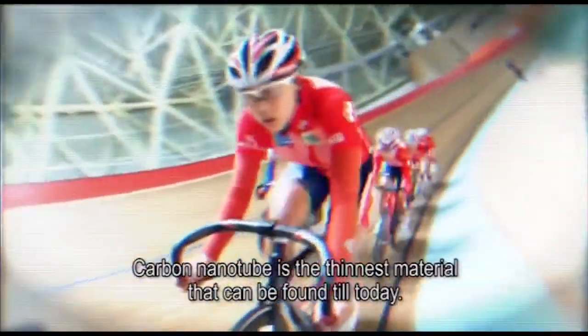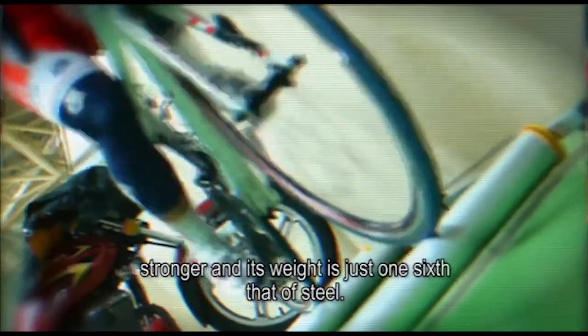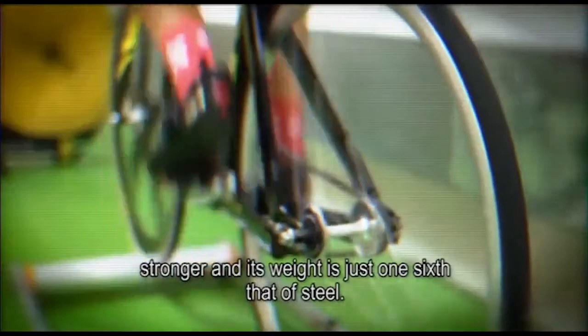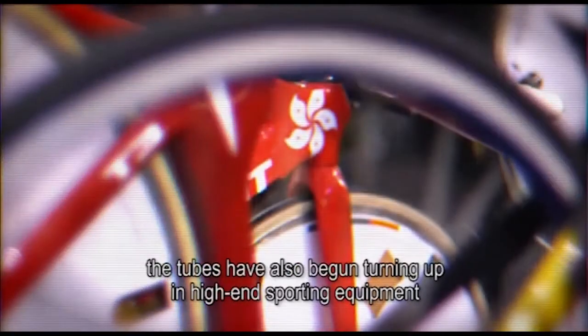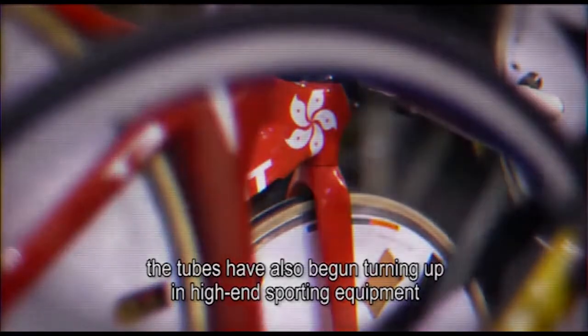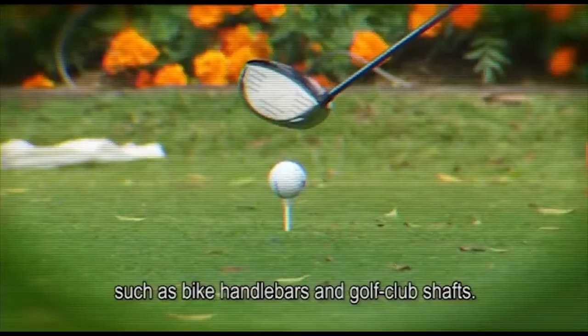Carbon nanotube is the thinnest material that can be found till today. Though it is very thin, its mechanical strength is 50 to 100 times stronger, but its weight is just 1/6 of steel. Because of their light, stiff composition, the tubes have also begun turning up in high-end sporting equipment such as bike handlebars and golf club shafts.